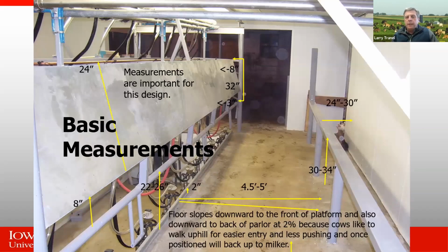So there are some things on the internet, websites that we can get to. Maybe I can get the publication while Nancy's talking. I can try to get that to somebody so they can list it and figure out where that is. But basically, it's a very simple design on it.